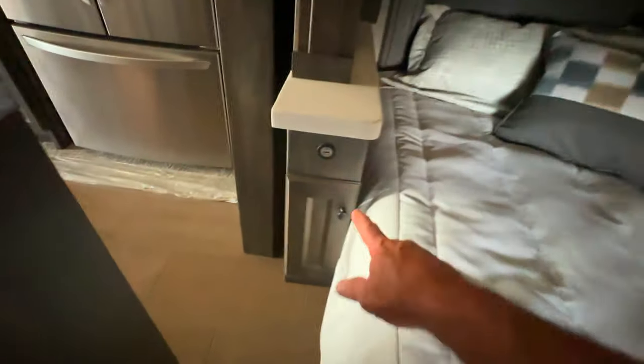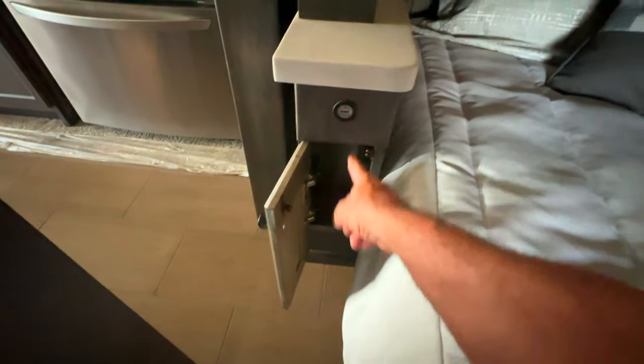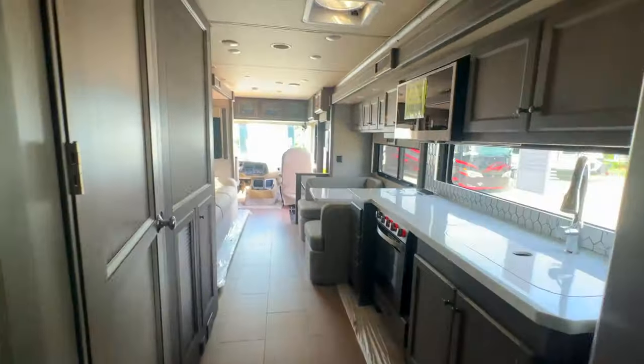All right, we got some USB ports and some storage down here. Very cool. 120 outlet right here. And here's some more buttons to control stuff. Can't tell what it is because it's dark. But here you go, motorhome.